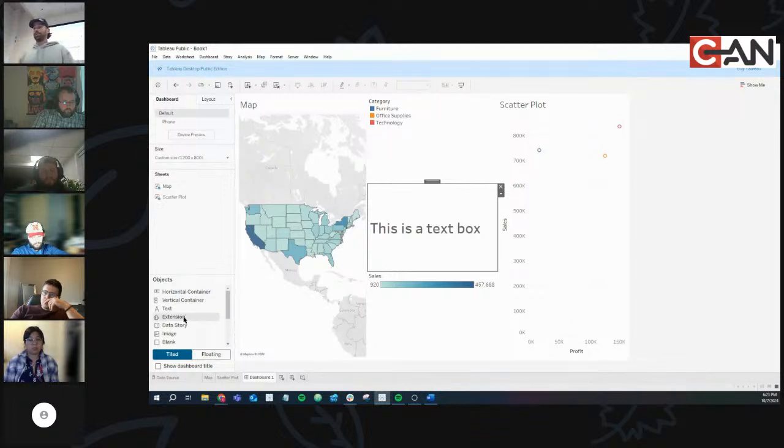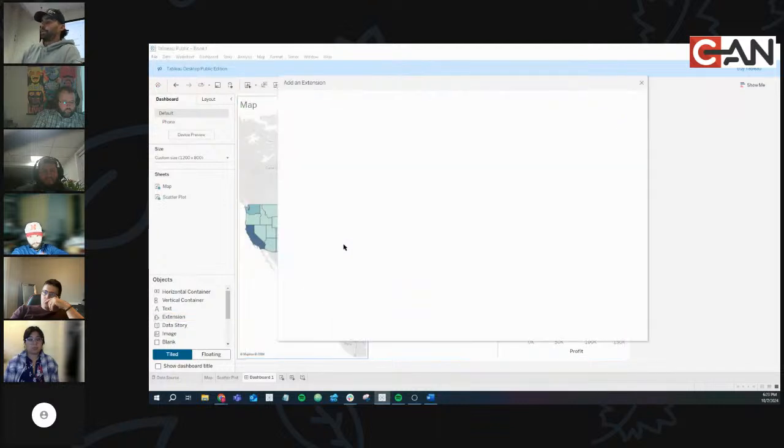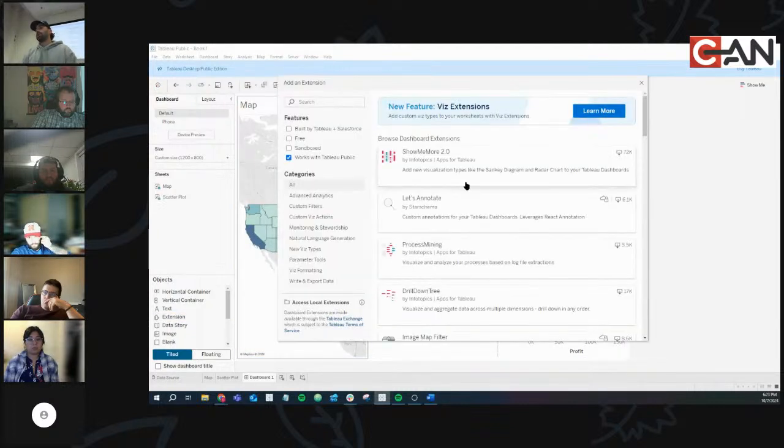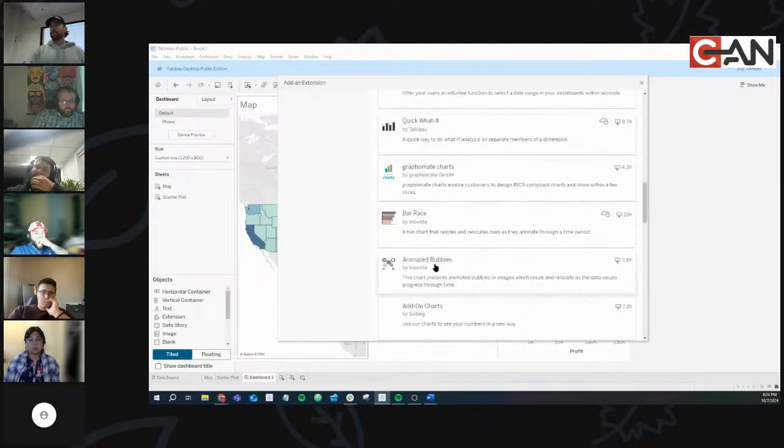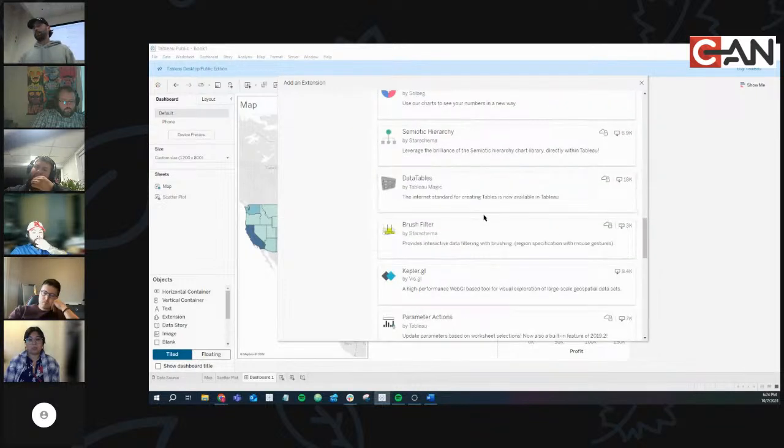Extensions are something we're not going to cover in this class. This would be a Tableau 201 thing, but pretty cool. If you drag it over, there are people who have built add-ons on top of the standard out of the box Tableau environment. So these are custom devs. You can see who's built these. Infotopics built this one. Star Schema built this one. Tableau actually built this one. Most of them are really, really cool chart types that you can't build by default in Tableau.